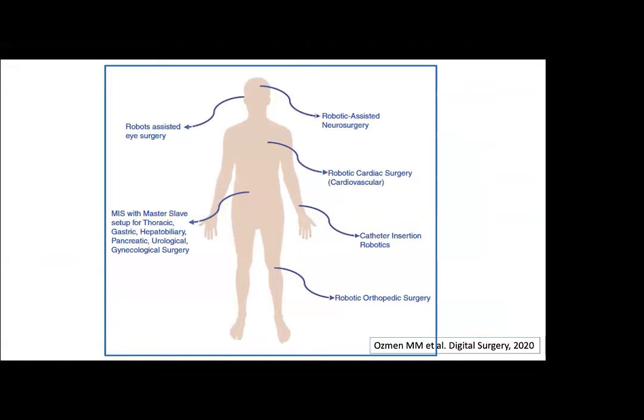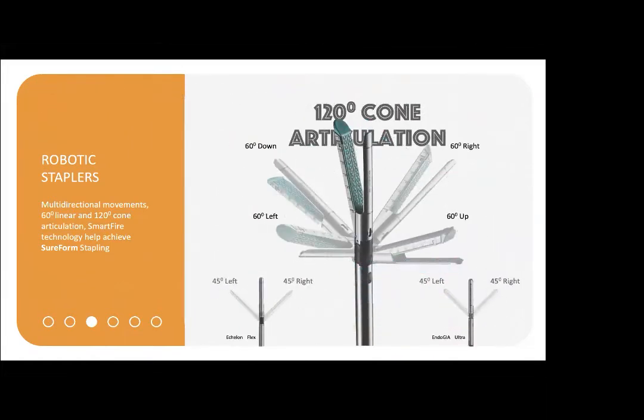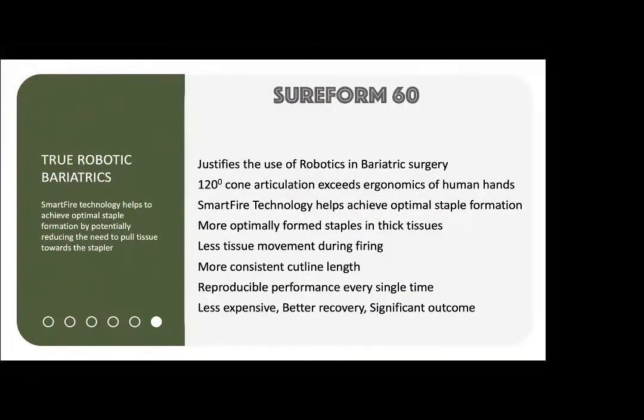We can use robotic surgery in any part of the body, and you can see that there are new robots coming from each of the other specialties as well, and also artificial intelligence is being used for robotic surgery, for the application of the staplers. And you can see that a robot can arrange the articulation and the movement of the stapler, and you can control it with the joysticks.